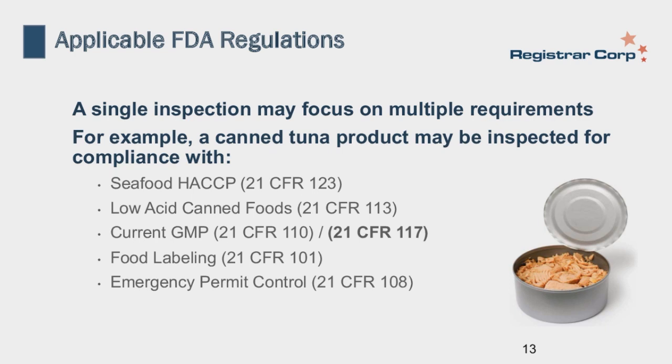FDA focuses on a firm's adherence to the good manufacturing practices and other regulations that are applicable to the type of food being produced by the factory. In this example, you will see multiple regulations would be applicable to a canned food seafood product. Seafood HACCP regulation, obviously. Low acid canned foods, it's canned tuna. Good manufacturing practices, that is the foundation on which the other regulations are based.